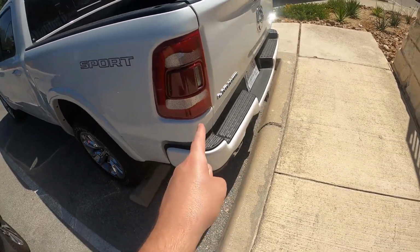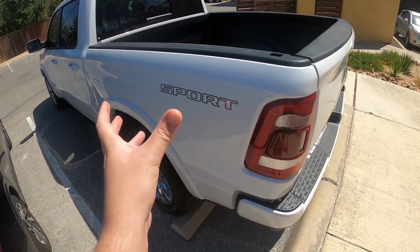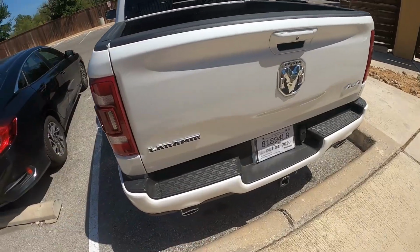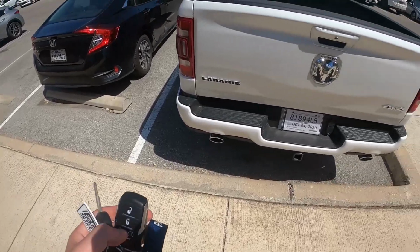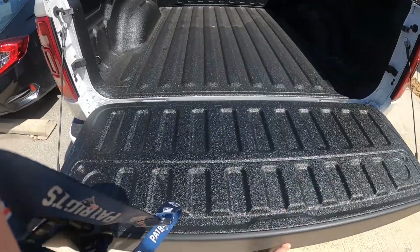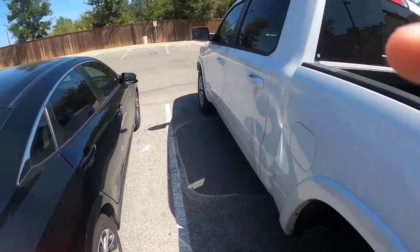LED rear tail lights on the truck, which I love, and the sport logo, sport decal, which might come off eventually. Walk around to the back: Laramie, Ram, and 4x4. Another cool feature of the truck is I can open the tailgate from my key. Not bad. So let's go ahead and get inside the truck and show you guys this.